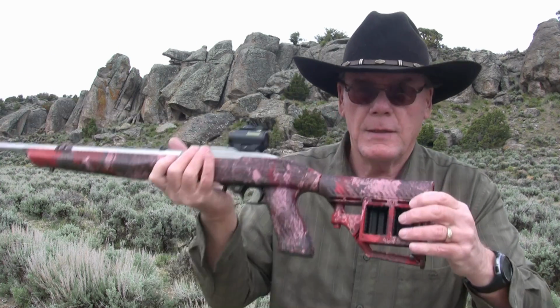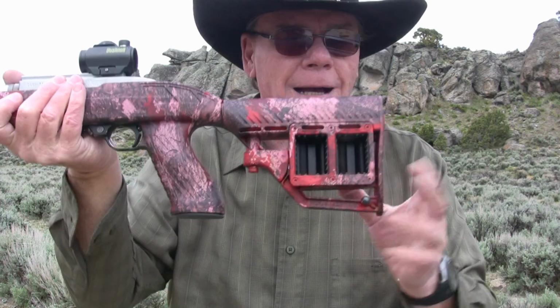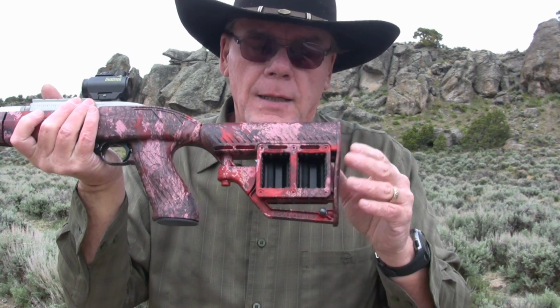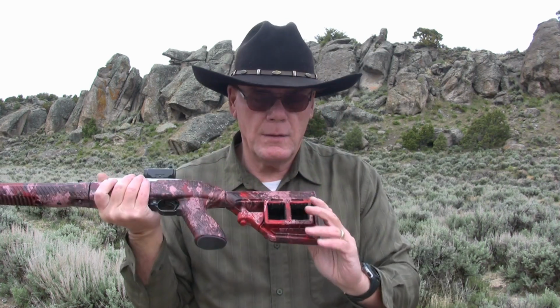Do have a spot here in the stock for two Ruger 10 round magazines. I don't have one with me right now, but I did try a 10 round yesterday. They fit in there nice and snug. They are not going to come out. So bam, you got 20 rounds right there ready to go.